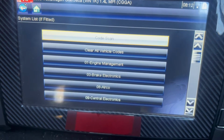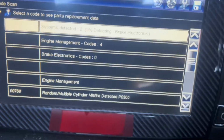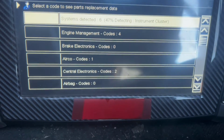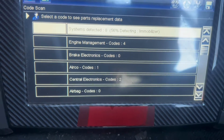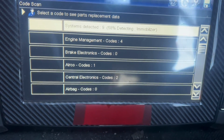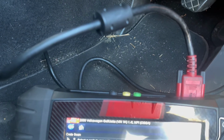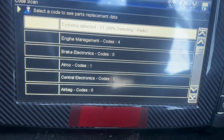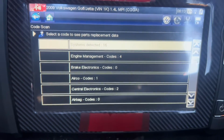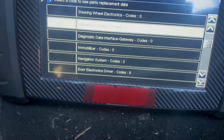Golf. First I'm going to call all fault codes. You can see 4 fault codes under engine management. This fault code is very useful for the problem. You can see the car shaking. '96, '98, 100%. Yeah, we'll see what we have under engine management.